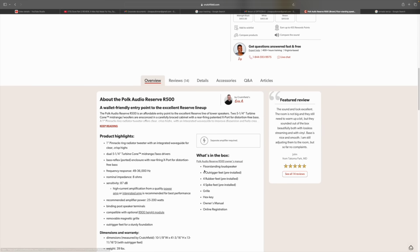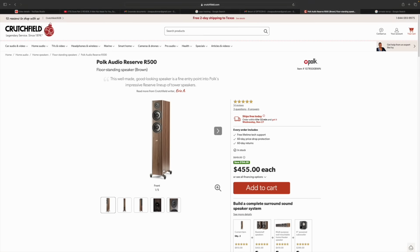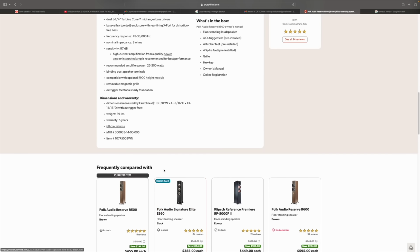They go down to 49 hertz up to 36,000 hertz, 8 ohm impedance, 87 dB sensitive. They have dual 5 1/4 inch turbine cone mid-range bass drivers and a 1 inch Pinnacle ring radiator tweeter with an integrated waveguide for clear, crisp highs. 39 pounds a piece. They are 41 3/16 inch high. If you're interested in any of the Reserve series speakers, they all seem to be on sale right now, which is good. This is a nice speaker.